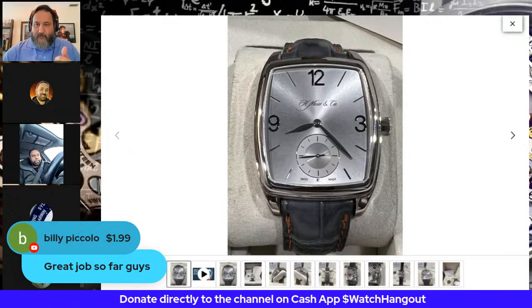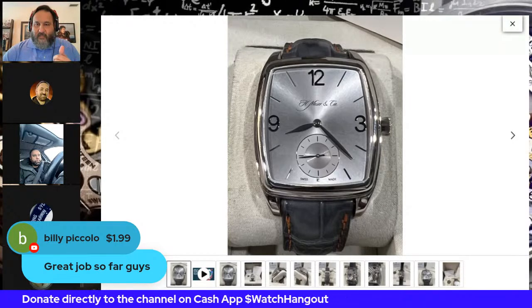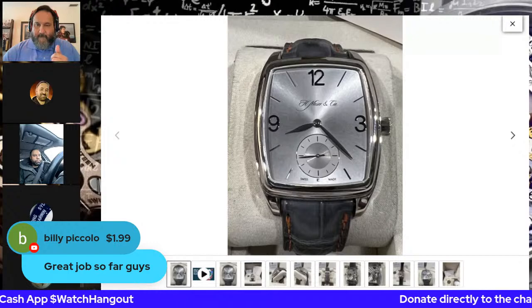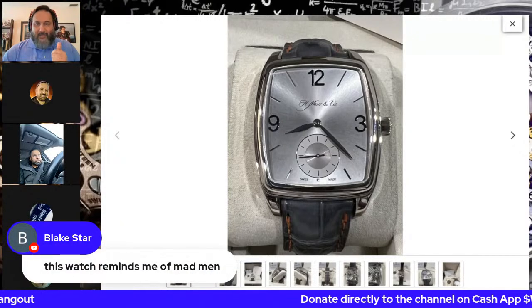Now, Kalpa is also the Ebna Madeira. It's the manual eight day wine. I actually like this comment from Blake Star.